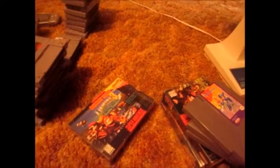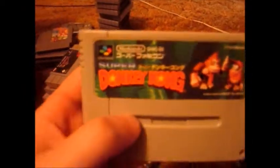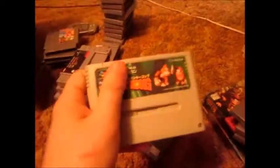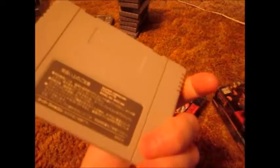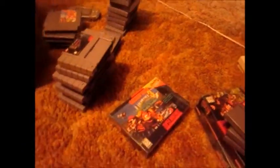What should I show next? I guess this over here. One Super Famicom game this week. It's Super Donkey Kong, which is the Japanese version of Donkey Kong Country 1. All I need now is the second game, which should be on the way, because I ordered it. Hopefully it didn't get lost in the mail.